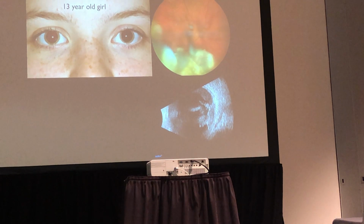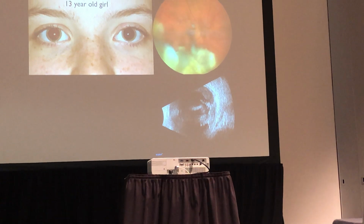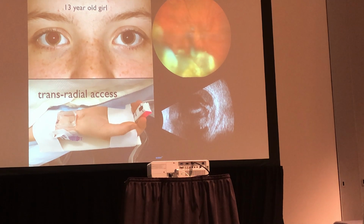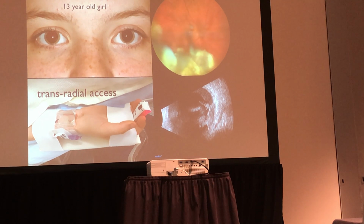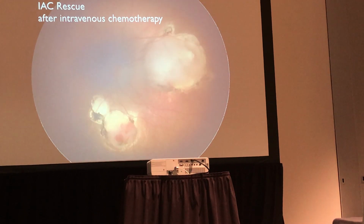Here's a 13-year-old girl who had unilateral retinoblastoma, extensive retinoblastoma. We used the transradial access. Remember I said we go either by the femoral artery, but if you're old enough, like over 6 years of age, we can go by the radial artery. Why is this important? Less complications, because if you go by the femoral access, you could get retroperitoneal hemorrhage.